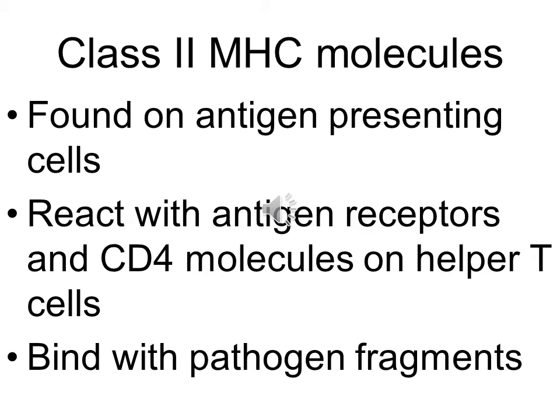Class 2 MHC molecules are found on antigen-presenting cells such as macrophages and dendritic cells, and also on B lymphocytes. The macrophages put part of the antigen's protein on their MHC2 molecules and show it to the helper T cells. This causes the helper T cells to divide rapidly or clone. This will also help other immune cells respond to the presence of antigens. The class 2 molecules react with the CD4 receptors on helper T cells. I would certainly know the difference between these two classes.